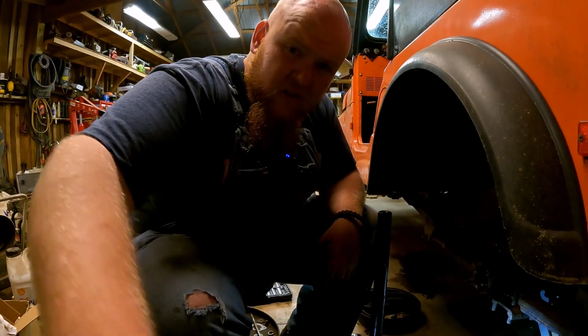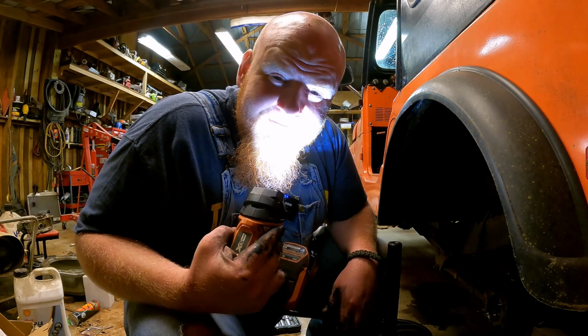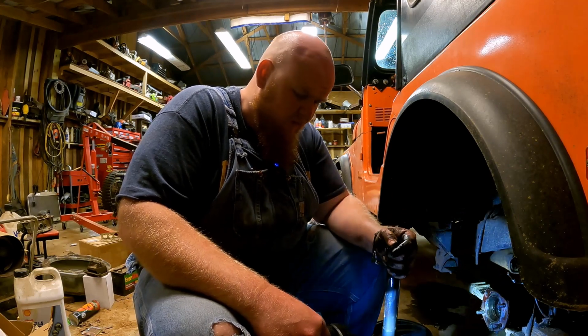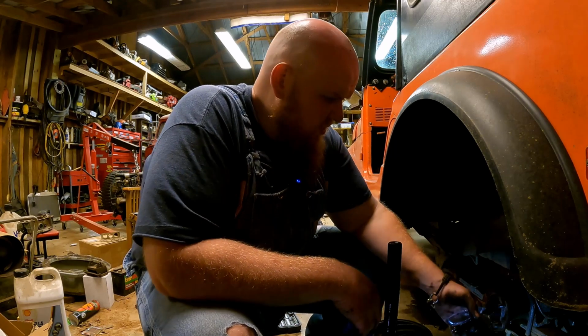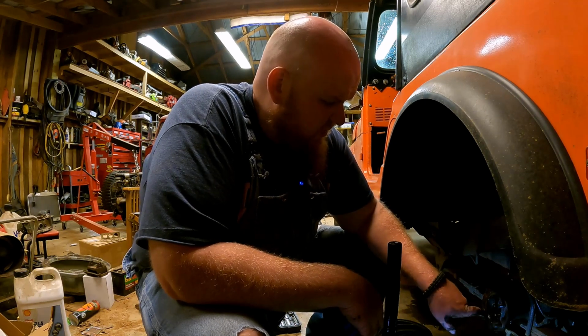Just remember, when somebody tells you engineers are brilliant, let me tell you, not all of them. Not all of them, okay? This is not brilliant. This is stupid, all right? Y'all have heard me complain about this before. This is horrendously stupid. So, last time I broke a couple pullers and all kinds of stuff trying to get this race out.